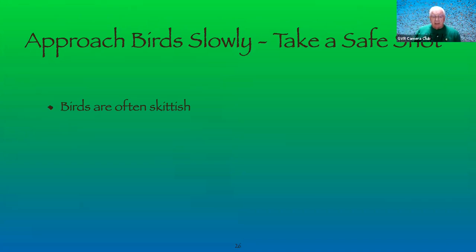Okay, now approaching birds slowly to take a safe shot. Birds tend to be skittish, some more than others. For example, there's a nice little bird that I see on a golf course when I walk, it's called a vermilion flycatcher. It's very skittish. So when I see one, I walk with my bridge camera and I shoot it from a distance. Some birds you can get closer to, okay?